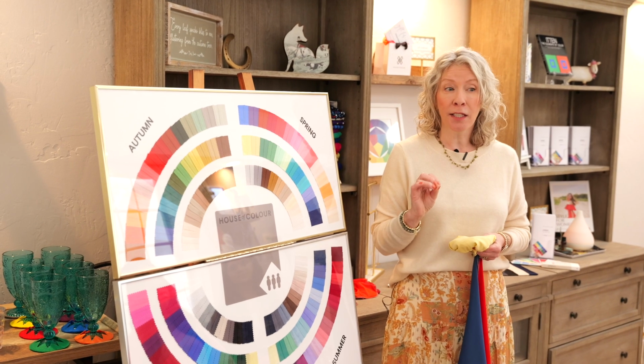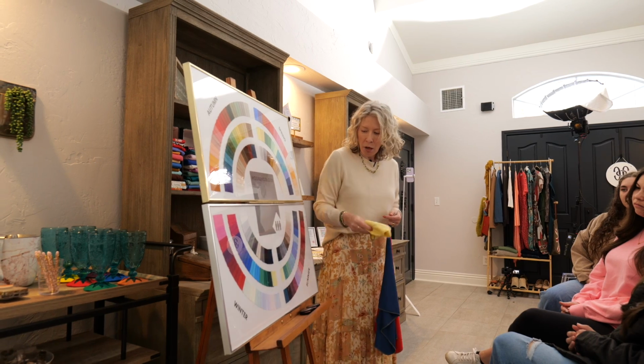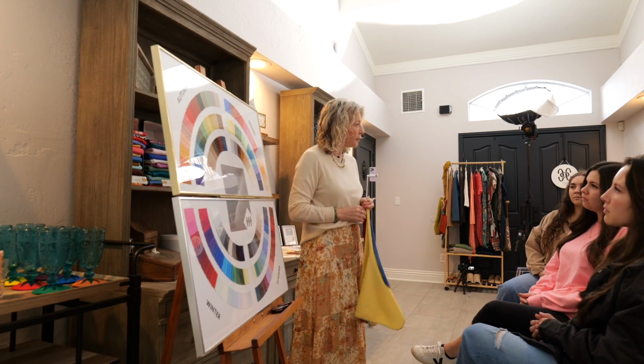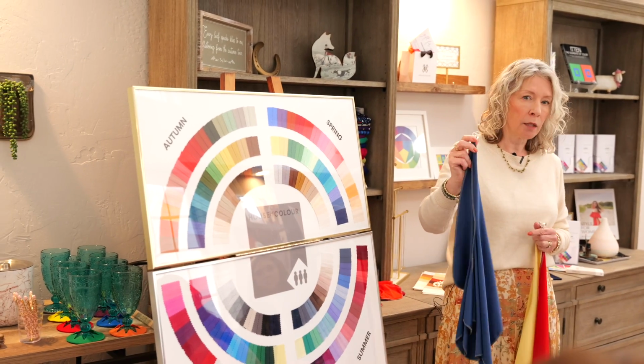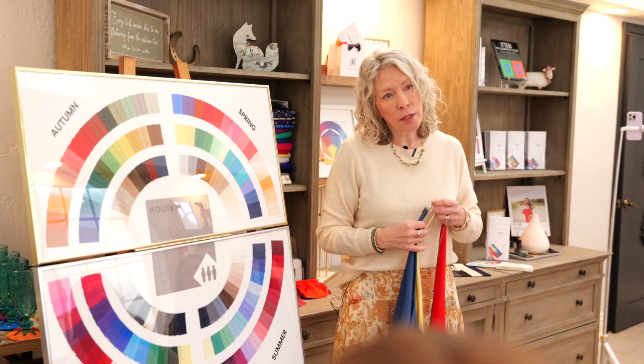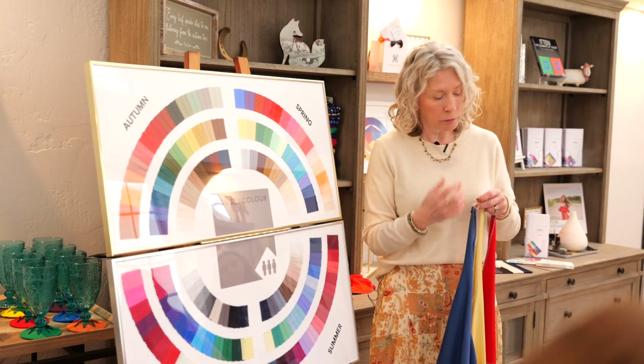There is at least a smidge, if not more, of yellow in all of these colors. So the bottom half of this wheel is clearly different from the top half, and that's because the bottom half are blue-based instead. So all of those colors on the bottom half of the wheel have a blue undertone. And the reason that that is important is because not only do these colors have an undertone of yellow or blue, but so do we.